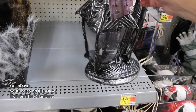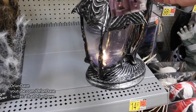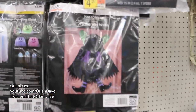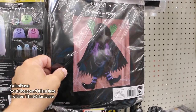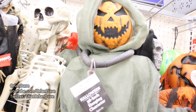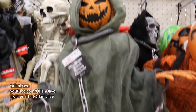And here's some decor. $14.97 for this. And that's all it does. Doesn't flicker or anything. Here's something that's been around for a long time. The Splat Witch. This witch doesn't know which way is which. $4.97. 36 inches. That's pretty respectable.